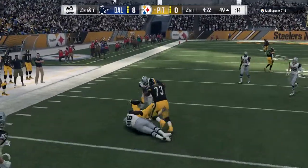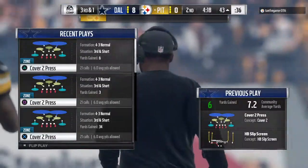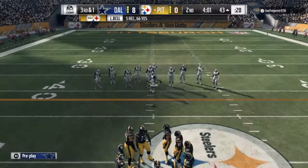Now they set up the screen. That's complete, and he'll get it down here to the 43. Give him 6 on the screen, but now it's third down.